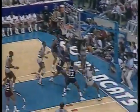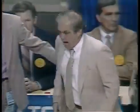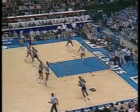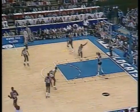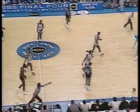Puts it on the floor, gets inside the defense. It goes over. Williams and Wingate got a little too close, and Rollie saying he traveled when he put it down. That's what he was protesting that time to the official. Part of that is working the official. Now Villanova trying to force tempo too much. There's no hurry there.